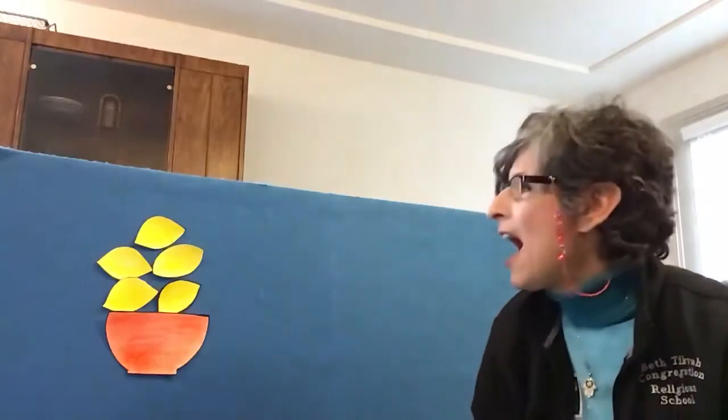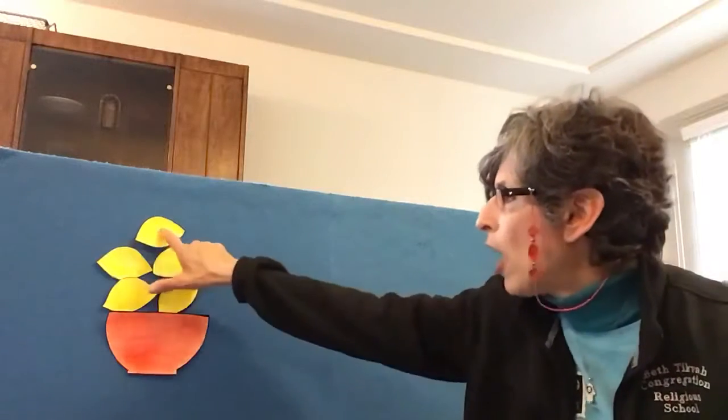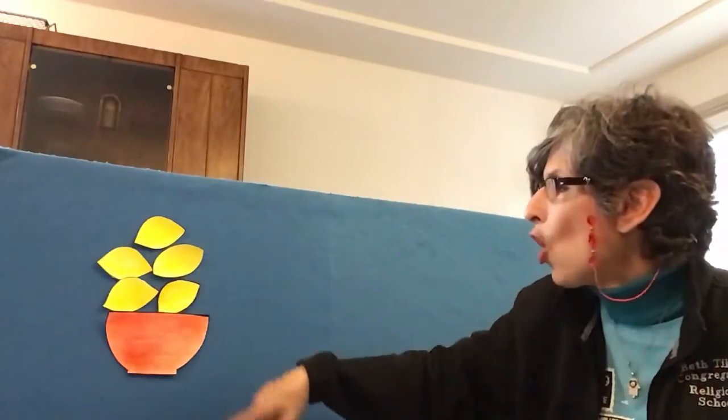Good morning. I have another flannel board that will be in addition to the lemon sudsy experiment that will be coming. So I have 5 lemons in my bowl. Let's count them. 1, 2, 3, 4, 5. 5 big lemons sitting in my bowl.